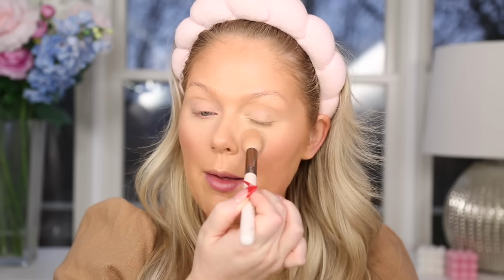But this truly is the best powder. It's basically their translucent loose setting powder with like a little bit of a pink tint to it. And it sets everything in place, blurs and brightens, and doesn't dry out your skin. I just love this, and it was by far my most used powder in 2023. It is so good.